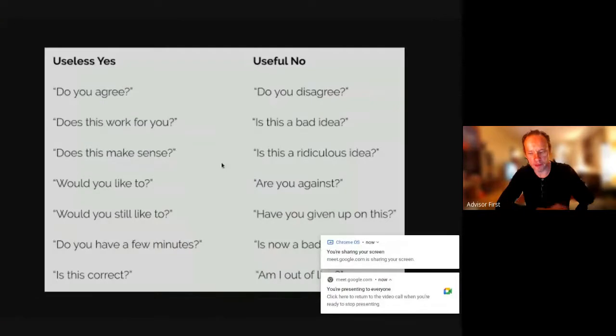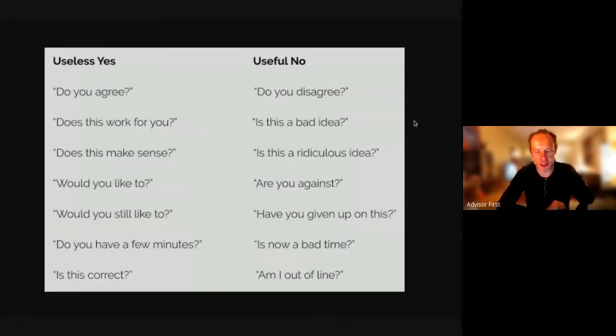All right. So you should be able to see that. So here, for example, instead of saying, do you agree? Do you disagree? Does this work for you? Is this a bad idea? And depending upon your personality and the relationship with the person at that moment, you can even be a little tongue-in-cheek. Does this sound like a bad idea? Right? Putting your retirement money into a tax shelter.